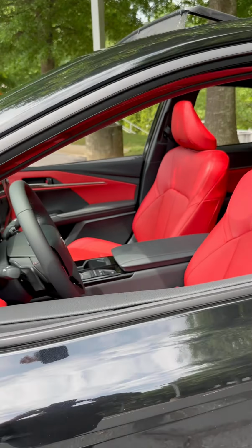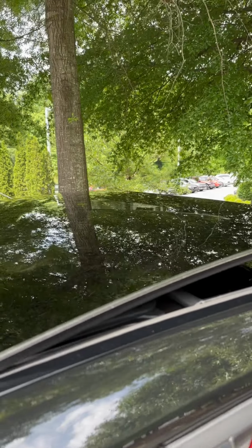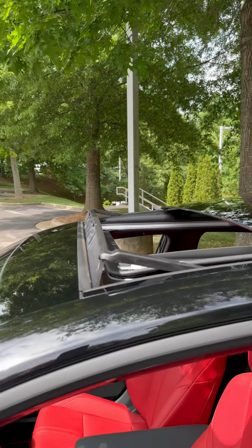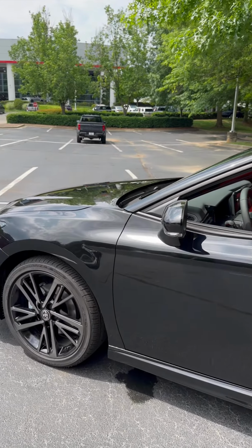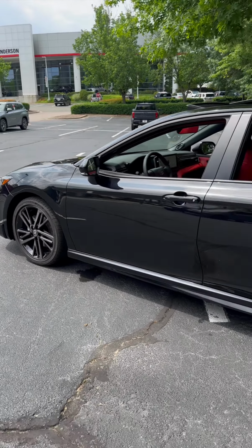That is stunning. You can choose on the XSE either black interior or the cockpit red. So which way are you going on that one? This has the upgraded premium package, so you'll get things like 9 JBL speakers, panoramic roof, digital key, ventilated, cooled front seats. Looks really good, right?